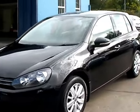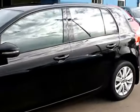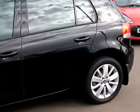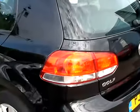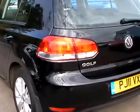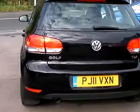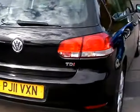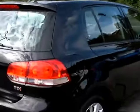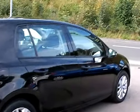Here today we have a Volkswagen Golf Match TDI, registered in 2011 on an 11 plate. This car is in black, has a 1600 diesel engine, alloy wheels, air conditioning, electric windows, electric mirrors, automatic gearbox, remote central locking, front and rear parking sensors, cruise control, DAB radio CD, remote central locking with two keys and full service history.